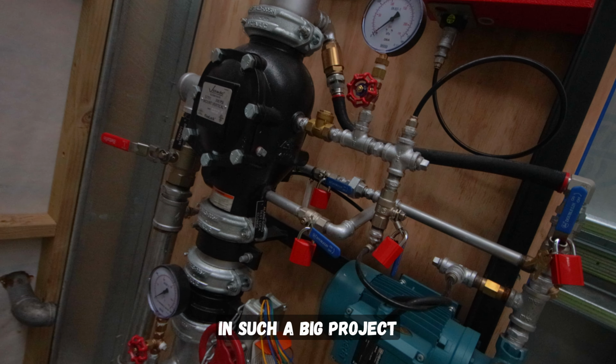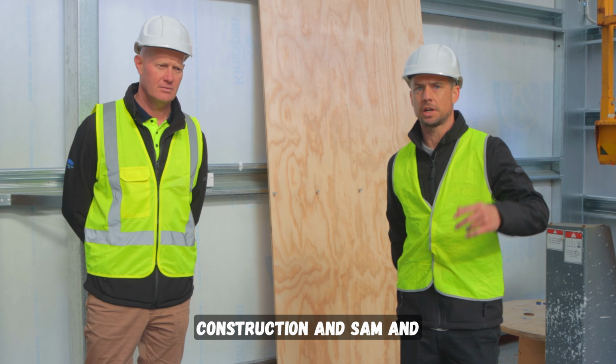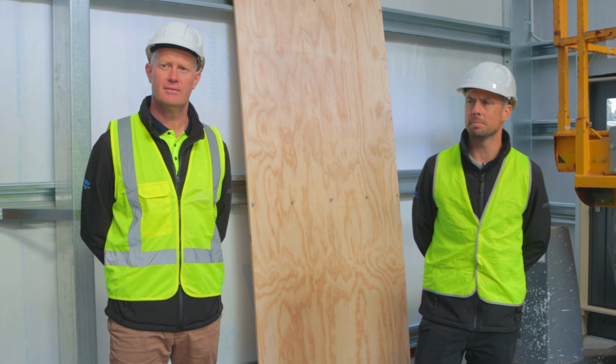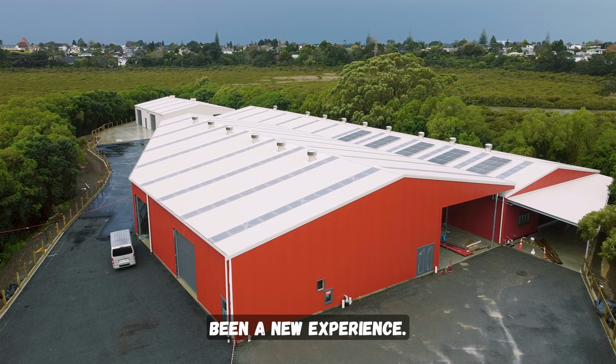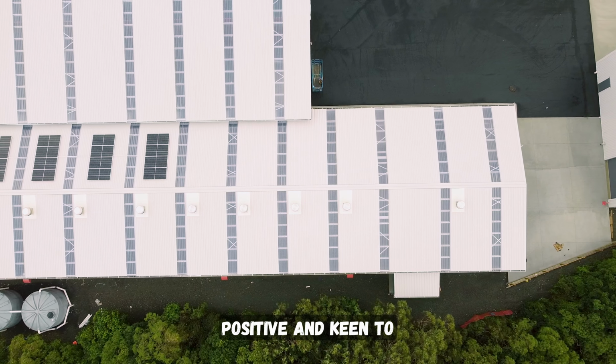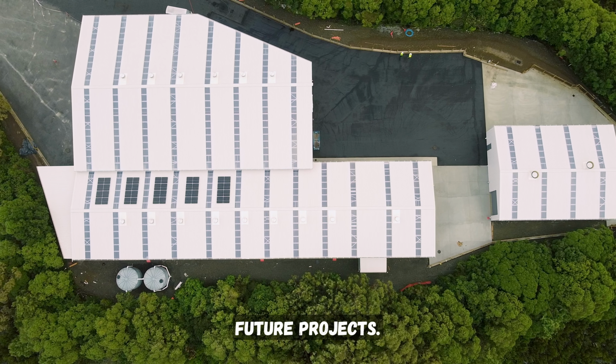Definitely a new experience for us. Obviously being involved in such a big project with Cassidy Construction and Sam and all sorts of other people coming in and out of the site, being involved in a project like this has been a new experience, but all in all, I feel like it's been very positive. Yeah, it's been very positive and keen to work with the guys, do some more future projects.